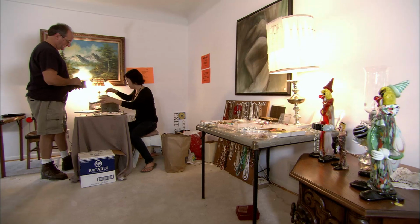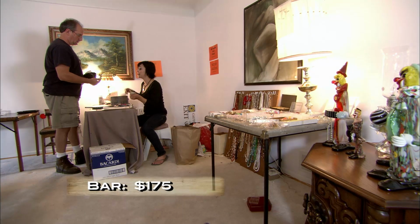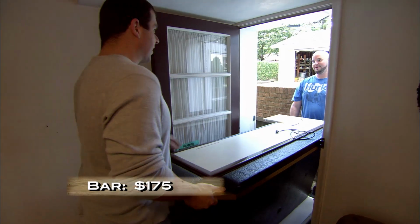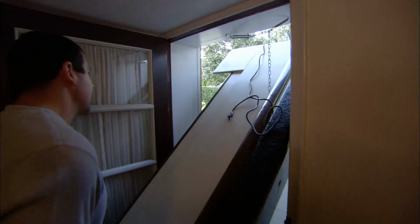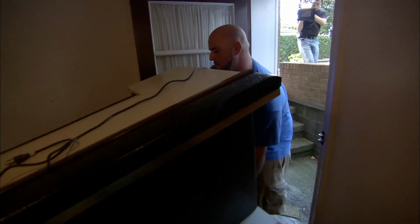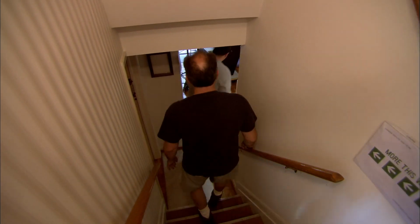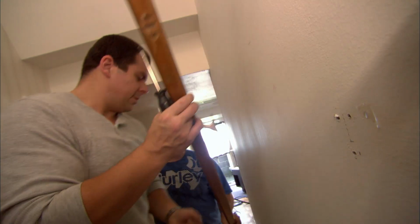Hi, I'd like to pay for the bar. Okay, alrighty, so that would be $175. Now, if you take it straight up... That's what I was thinking. Not gonna make it out. Nope. I was afraid of that. All right, well, we'll go up into the kitchen. Oh man, it won't even fit through there. Well, I'm gonna take these off. There we go. Perfect.